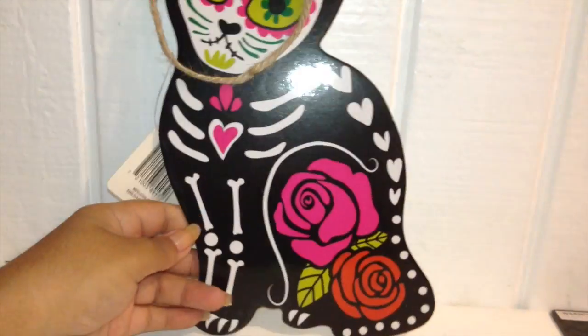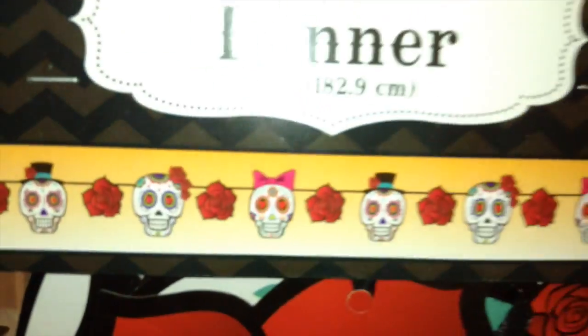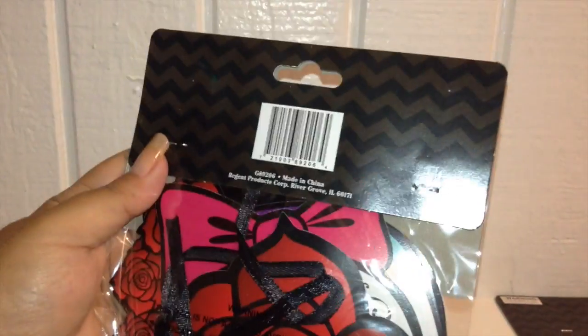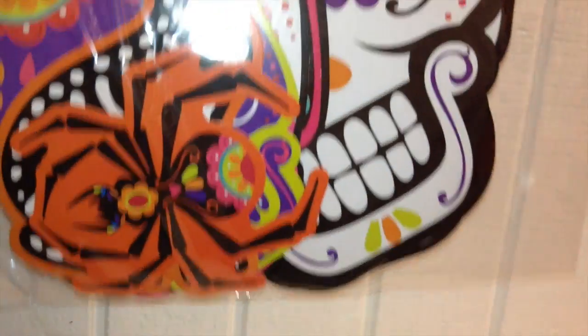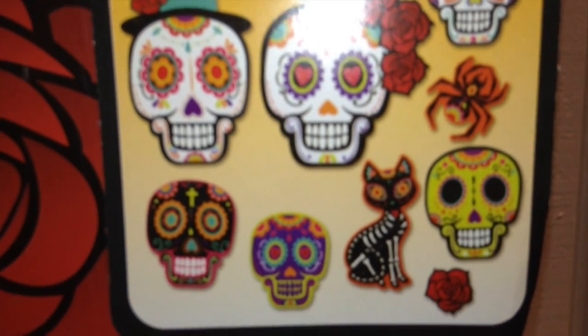This little cat sign was $1. It's just so cute. I had to grab him. I got this little banner for $1. You can see it's just little skulls and different hats and bows. Again, for $1, can't beat it. I got these huge cutouts because I've been wanting to have decor. I wanted window decals, but I have not found them. But I found this and I just thought, wow, how beautiful is that? And this is what they look like. I couldn't leave them.